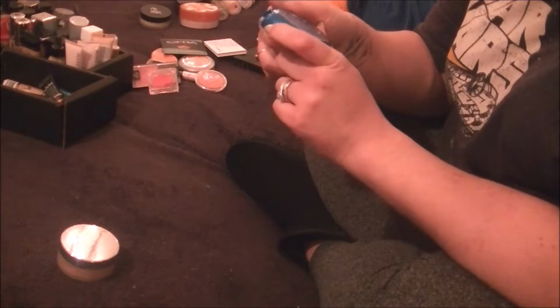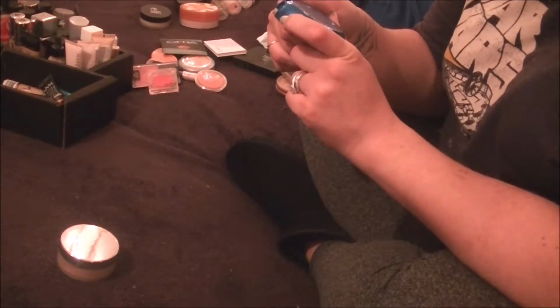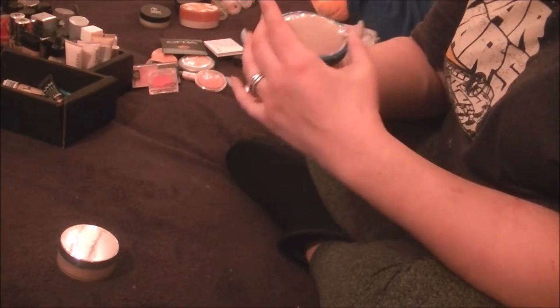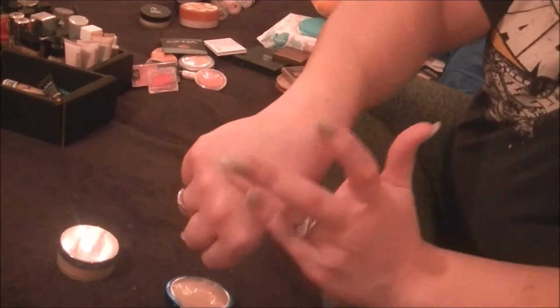Then I have the airbrushing pressed mineral powder in Creamy Natural, and this actually has an SPF of 30 in it. And this is Physicians Formula as well. And this is just a beautiful powder. It's got beautiful coverage. And I love it. So it's not going anywhere because I can use that to set a BB cream and get extra coverage.